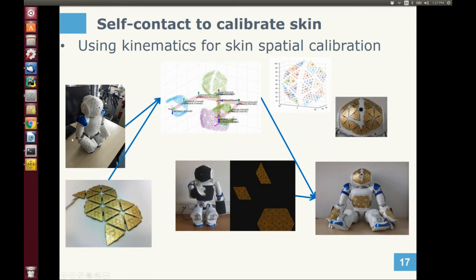This just illustrates the problem. Here are the covers where the skin will be mounted. This is the skin for which the 2D arrangement is known, but it's flexible, so the 3D arrangement is not known as you glue it onto the robot, and you don't know exactly where it's glued. This is the starting point. You can use this kind of CAD-based modeling, but then to do the fine-tuning of how it is exactly glued, you see here that it doesn't really respect the layout that was designed on the 3D printed part. For that, you can do this fine calibration using the self-contact.